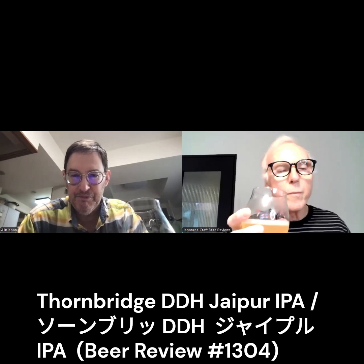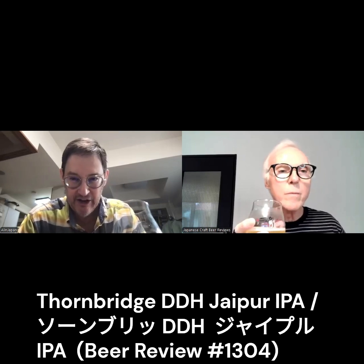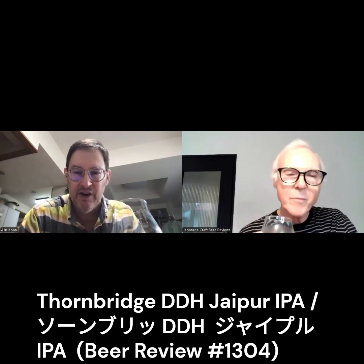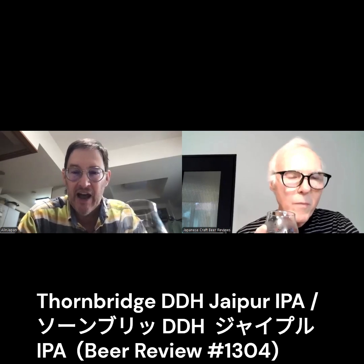Balance in our time, West Coast IPAs were intensely bitter. We expected that. Personally, I liked it a lot. Of course. I was a hop head, big volume, big malty, very dense kind of malty, over the top hop bittering. This is not that. No, it's not.